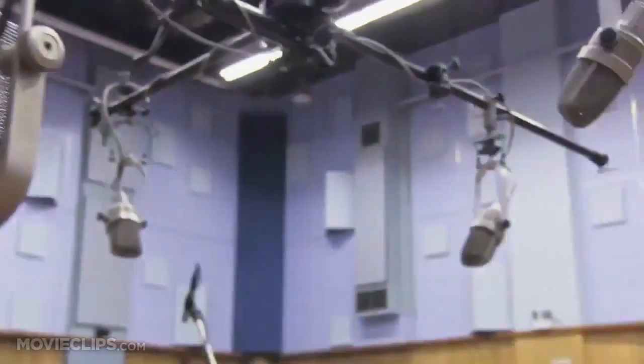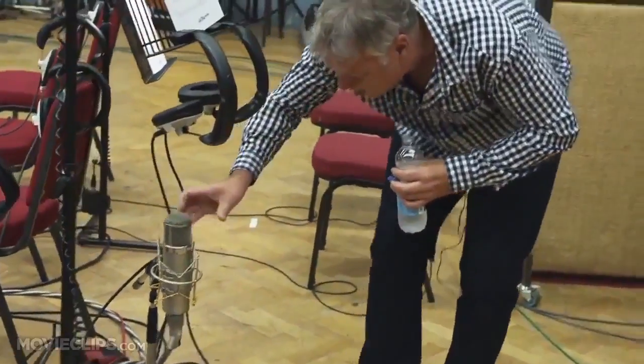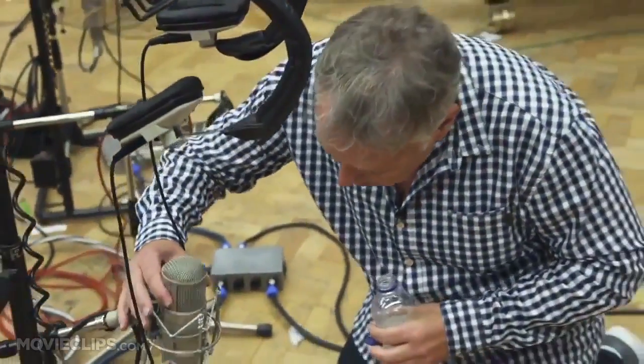Abbey Road is legendary with its microphone collection. So here's one that John Lennon sang into when he was a recording artist at the studio. I've never had a shot with one here. So look, can you get that?